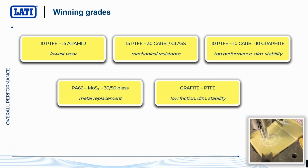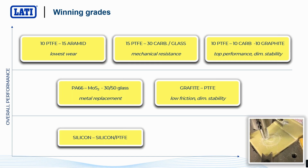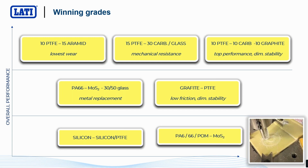What are the entry level guys in this table here? Silicone. So you have a normal base resin, PBT or nylon with a drop of silicone or with 5% PTFE. Or you can select acetal or polyamide with just molybdenum disulfide. This is the entry level, the first step into the magic world of self-lubricant plastics.